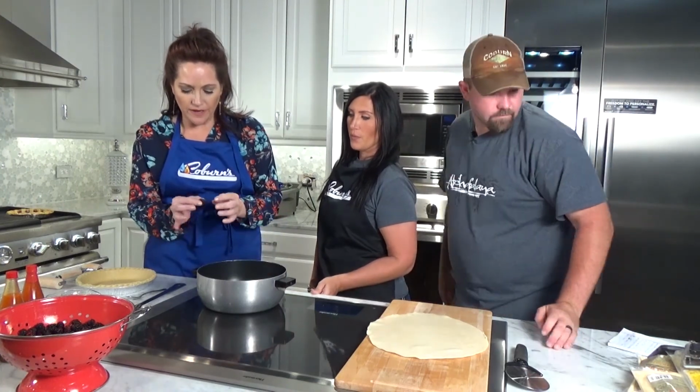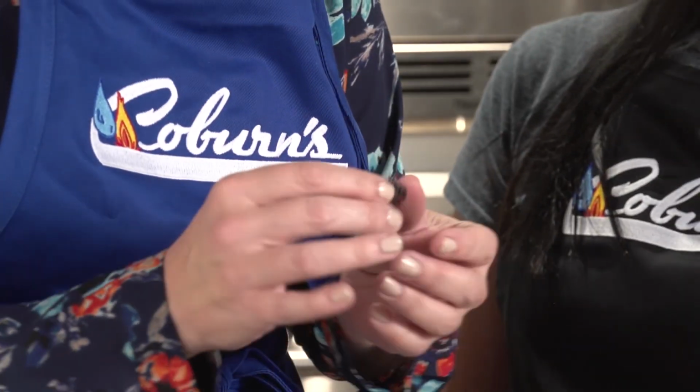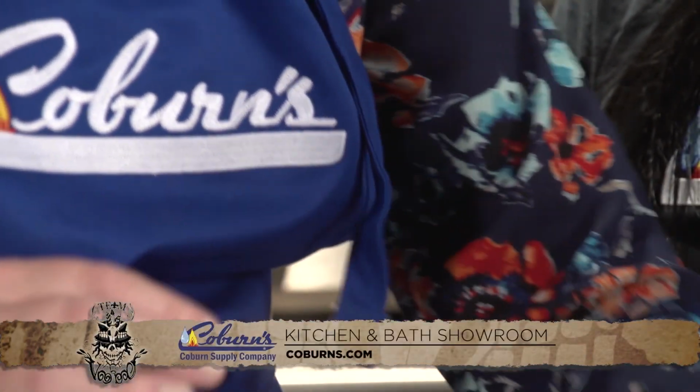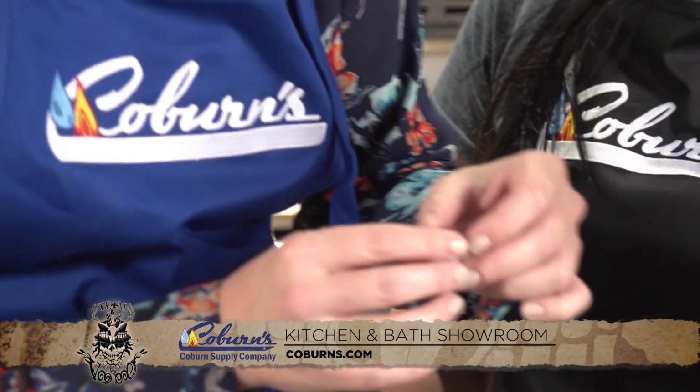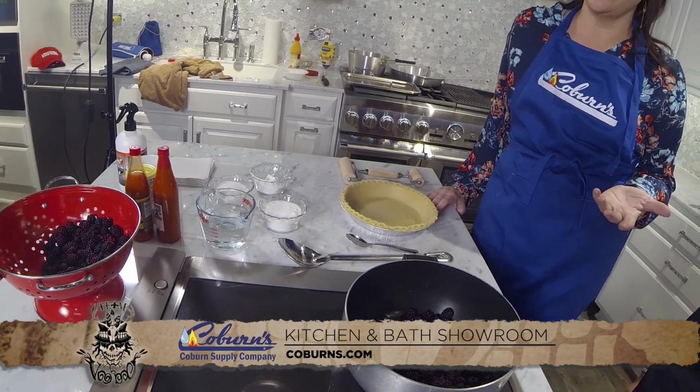They're very plump, and this is really what you want it to look like when you're picking them. They need to be the dark color, as little red as possible. Some of these are a little ripe, like Jude said. It's a little early in the season, but they're super sweet.